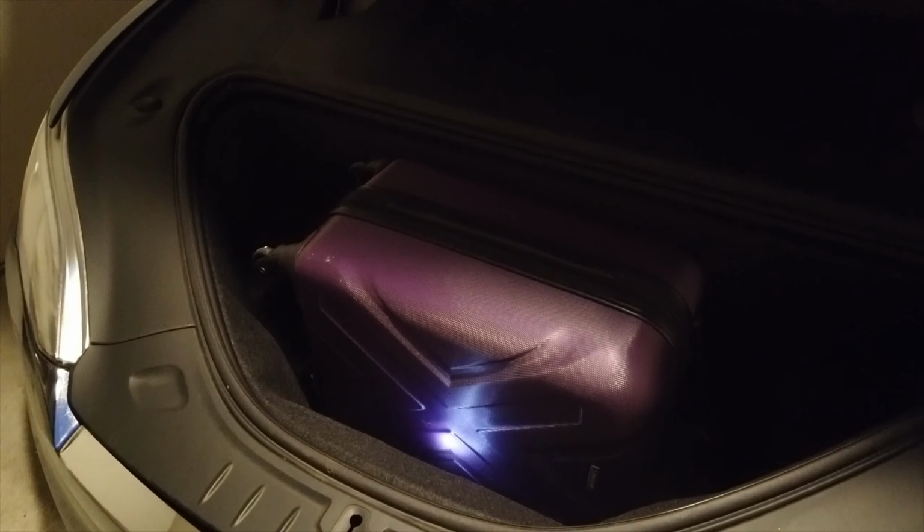Now, because I have to evacuate with the entire family, we actually need to utilize a lot of space in the car. So the trunk comes very handy for some luggage. You see, it's pretty much standard size luggage. It fits perfectly. There's plenty of room near it, but I don't think I even need it.